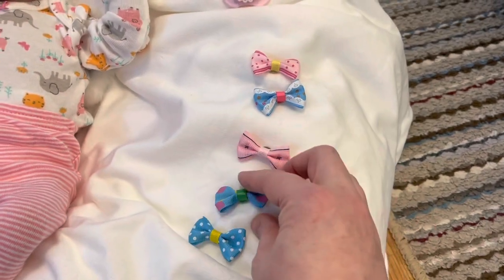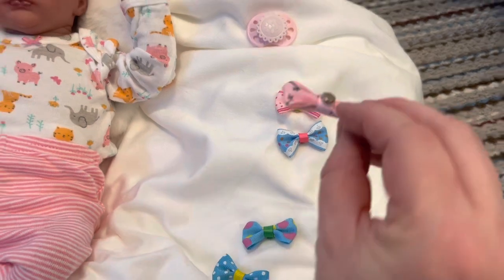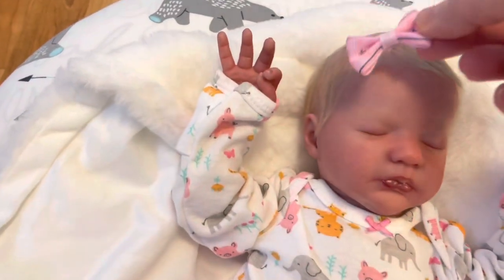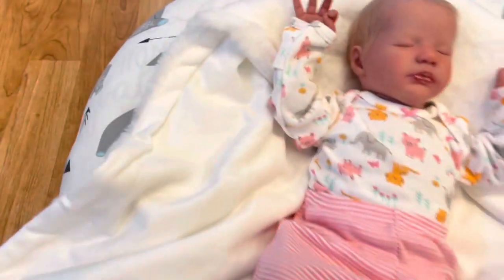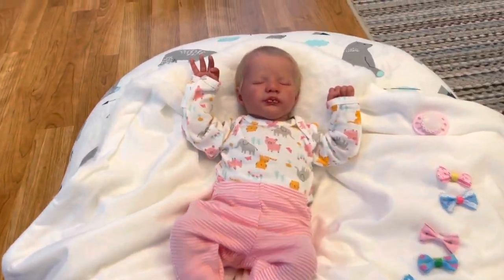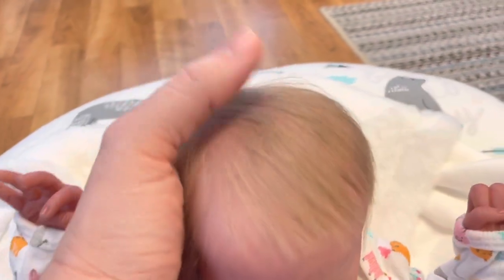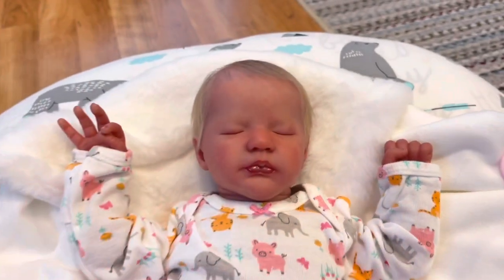I glued them with a hot glue gun and just did it myself, added magnets to them, because I'm gonna need one of these when I go to put the magnet in her head to hold it in place so she can have a little bow, because I don't wanna ruin her hair. She has beautiful hair and it's really soft. She has beautiful soft hair and I just don't wanna wreck it with headbands or hats.